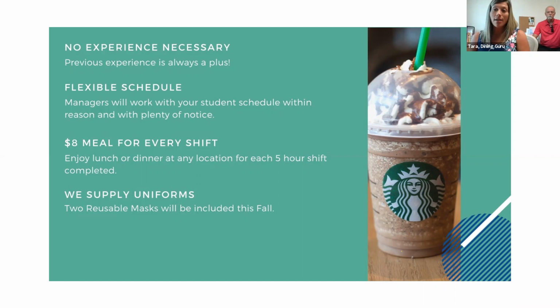But we also offer flexible schedules. Managers will work with you. And if you're a parent on here with your student, of course, within reason and with plenty of notice. So if you have midterms coming up, or finals, or something school-based pops up, you just talk to your manager and you'll be able to work that out.